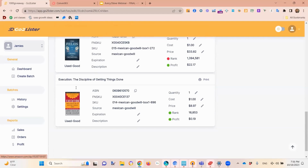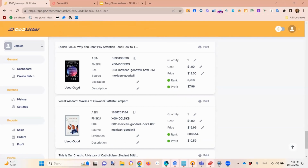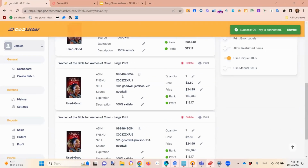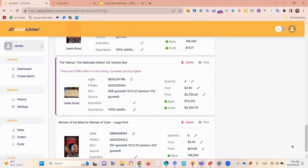But really what you should be looking for is the purple. So hopefully we have at least one example in here for purple. All right, I have an example I can use. Let's go back to history. There's a lot of bad things about using a repricer. And at GoToLister, we realize that. And so what we've done is, if you guys look at this, we turn it purple for you whenever a book has 0 FBA offers. So if there's no FBA offers, we say, hey, look, there's no competition on this book. You should probably price it higher.